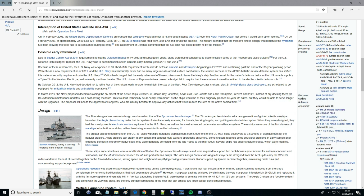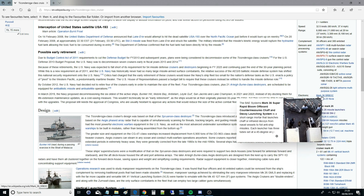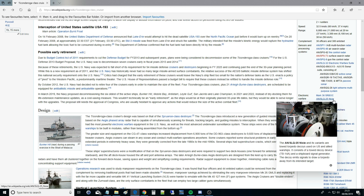With an electronic warfare Mark 36 SRBOC, these are super rapid bloom off-board countermeasures, chaff and decoy launch warning system. Is a short-range mortar that launches chaff or infrared decoys from the naval vessels to foil anti-ship missiles. Each launcher has 3 tubes at 45 degrees, so these are going to be firing our chaff and our flares, a bit like a plane does, exactly for the same reason, to foil radar locks and IR-guided missiles.